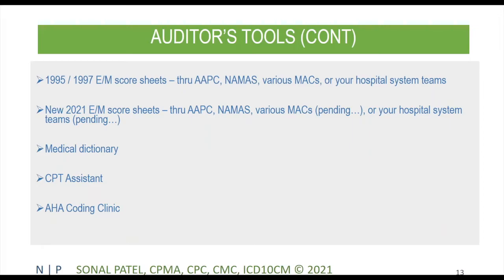Then let's talk about 95 and 97 E&M score sheets, right? We're well into 2021. And although there are brand new 2021 guidelines for office and outpatient services that are available through the AAPC and NAMUS, and of course some of your MACs will now be publishing them on their websites to help you. We can't necessarily throw away our 95 and 97 E&M score sheets, right? Because those are still applicable to the inpatient services or home health side of things. So we have to hold on to it.